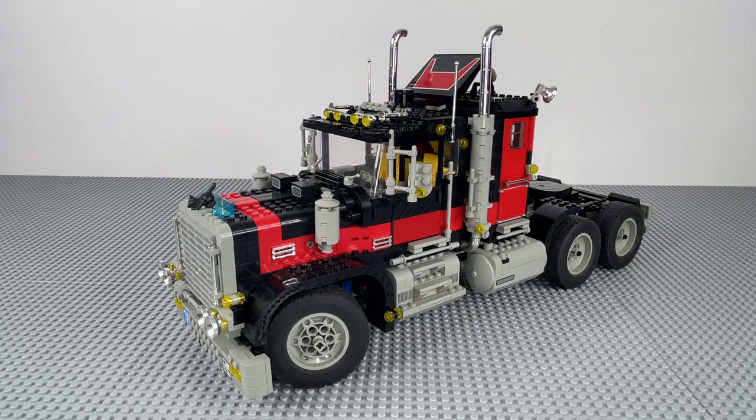I also would like to do a part out and make this guy into an Optimus Prime and do a recolor and just make a Prime. So this is my number one, the giant truck, set number 5571 from 1996. Great memories.